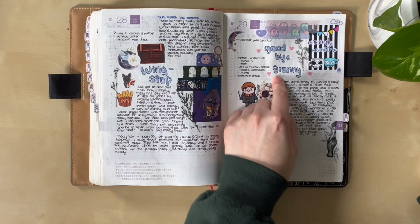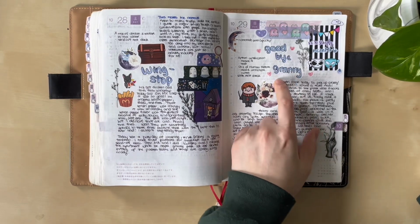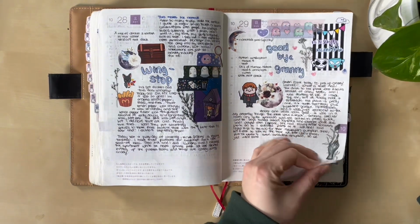And then here, it looks like grandma died, but no. She was living with us for a little while, and then on this day, she finally moved out, and my boyfriend's brother took her. So, yeah.